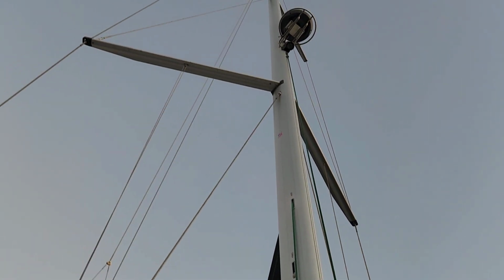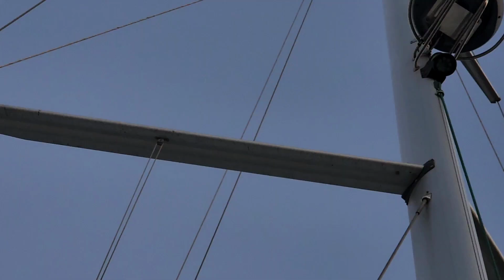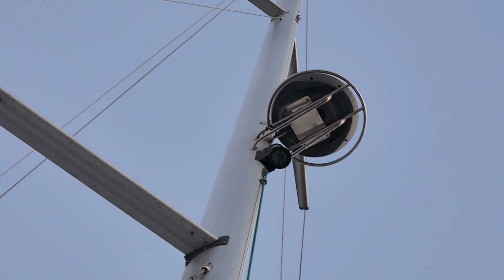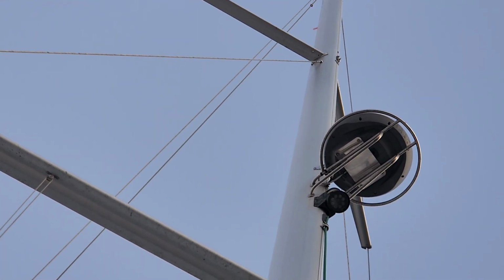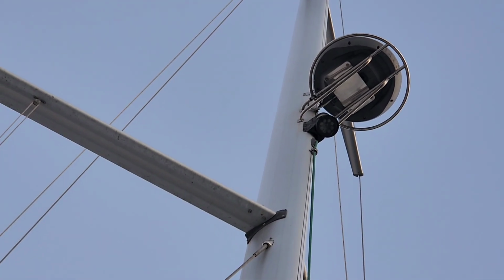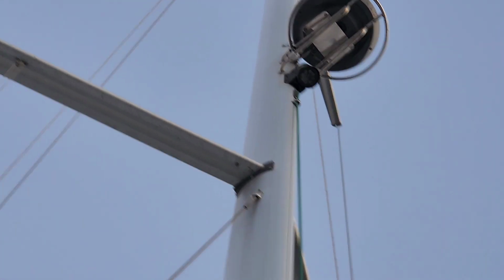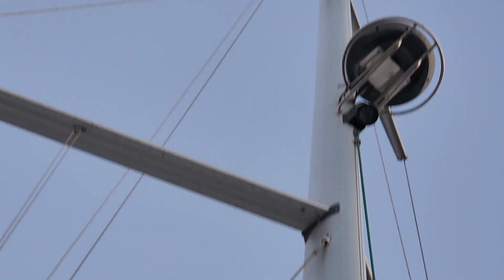And just want to give you a shot up the mast. There's the radar, mounted on a stainless steel mount, so you can hang off that thing if you want. And then we also put a big LED light up there, so for your foredeck light.